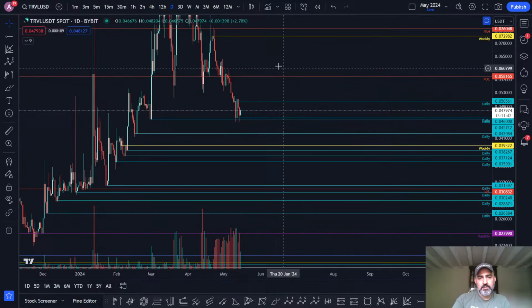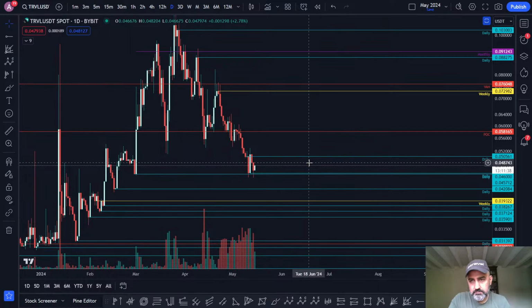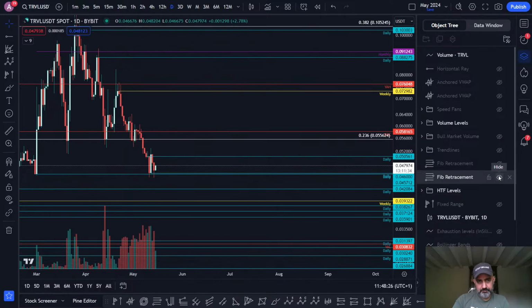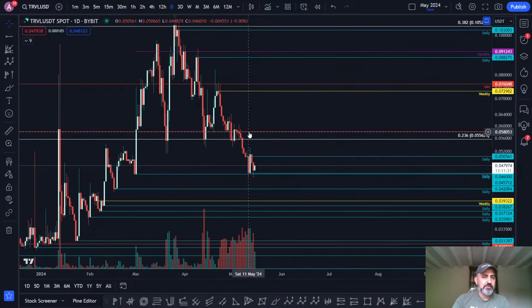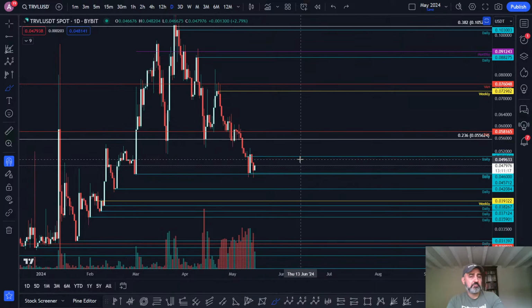Yeah, if you flip the point of control back into support, guess what you've also done? You've also flipped this higher time frame 236 into support 2. Yeah, basically at the same place. So the next challenge will be to see how the price reacts here. Yeah, that's the next challenge for the bulls.